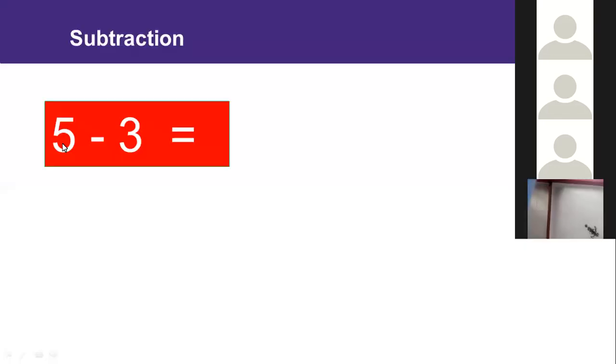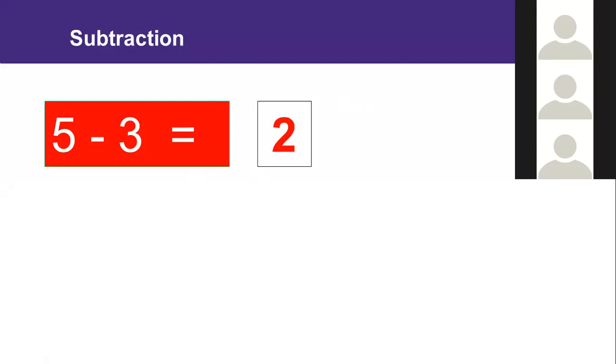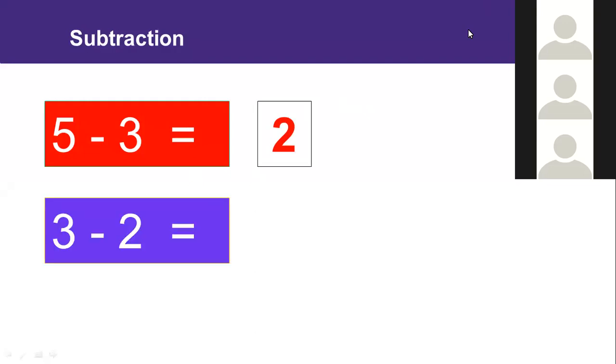You have 5 sweeties. Let's write it. And then you gave your 3 friends. And then how many are you left with? Okay, I can see Gabriel. I can see Aurora. Let's double check. Okay, let's look at my answer and check if you got it correctly. Yes, 2. You got 2 sweeties left. Okay, let's check the other one.